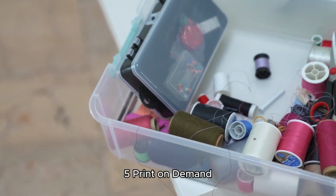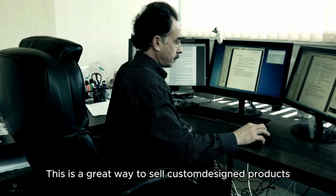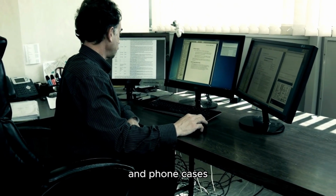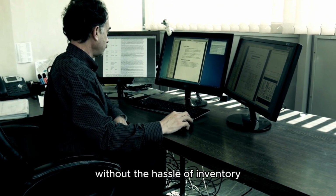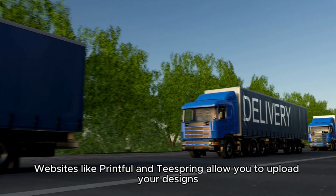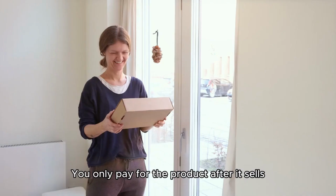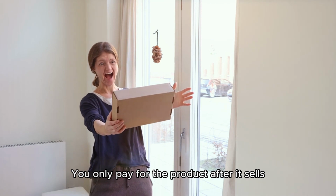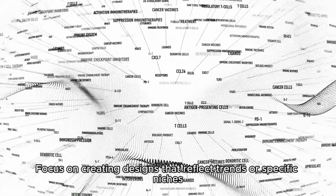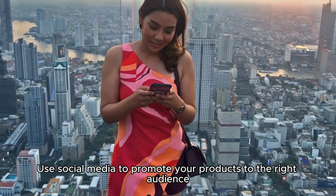5. Print on demand, earn $100 plus a day. Last but not least, print on demand. This is a great way to sell custom design products like t-shirts, mugs, and phone cases without the hassle of inventory. Websites like Printful and Teespring allow you to upload your designs, and when someone orders, they print and ship it for you. The best part, you only pay for the product after it sells, so there is minimal risk. Pro tip, focus on creating designs that reflect trends or specific niches. Use social media to promote your products to the right audience.